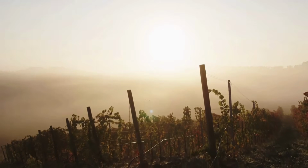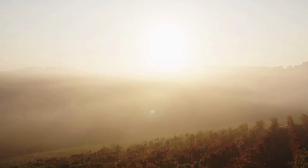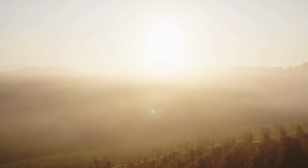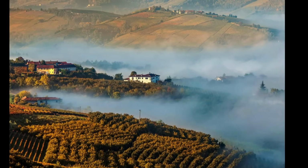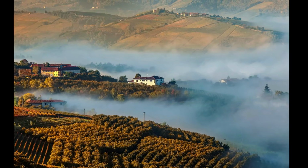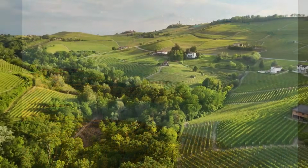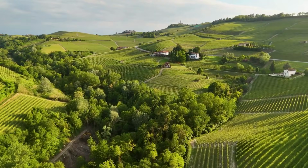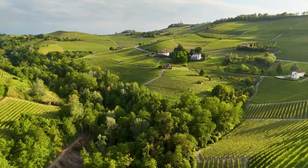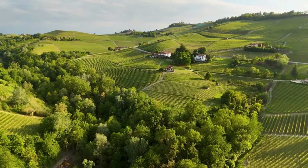The Langhe Hills are also famous for autumn fog. The Italian word for fog is nebbia, and the name Nebbiolo is often connected with it. Nebbiolo ripens late, so the grapes can remain on the vines as mist begins to settle across the valleys. Whether the grape was named directly after the fog is still debated. But the image is perfect. A difficult grape ripening slowly on cool, misty hills.